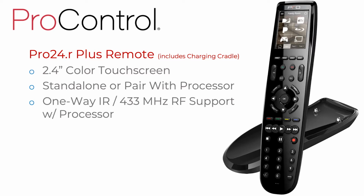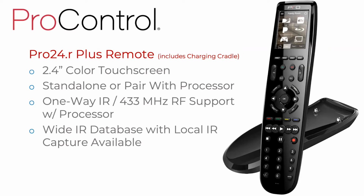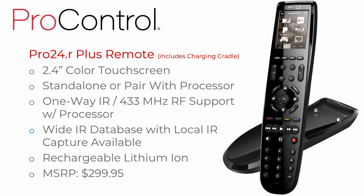Surprisingly, it is a one-way IR style remote. And like I said, it does have the support for RF or 433. Those of you who have ever installed a Lutron RadioRA system, you know how rock solid those products are. We're in that same carrier frequency. Most of the security wireless devices are also that carrier frequency. So it is definitely a rock solid frequency spectrum to occupy. We have a very wide IR database. And like I said, we can capture local IR codes if you have something that you need on the fly, and that rechargeable lithium ion battery. The Pro Control Pro 24.R Plus remote and cradle retails for $299.95.